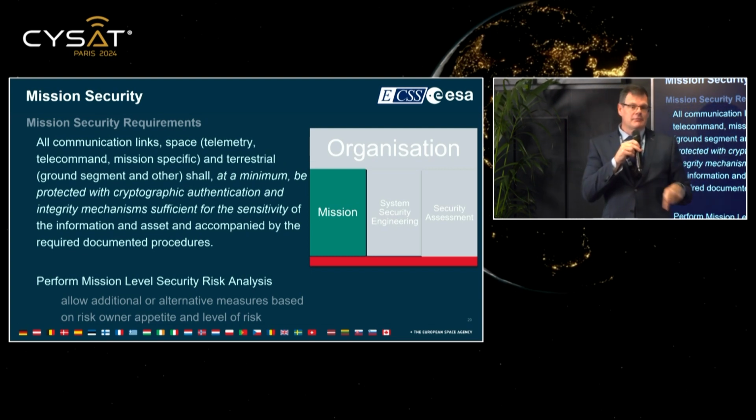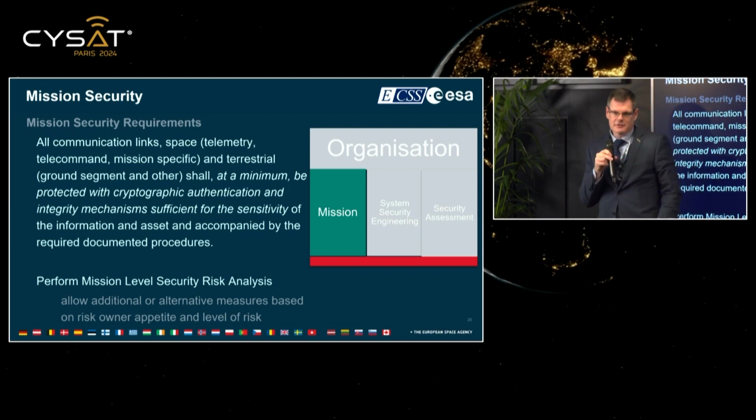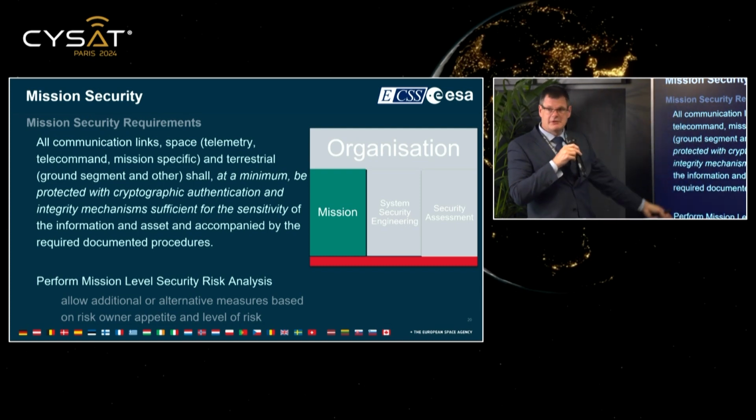Data flows and third-party access, because quite often now we're working as a team. We might be relying on third-party access. You might be outsourcing. Cloudifying, people are using cloudifying. Ground station as a service. You're relying on a third party, and they may have access into your system. So do you need to protect that? Are they doing enough for you? So if you take one thing away, this is the slide, okay?